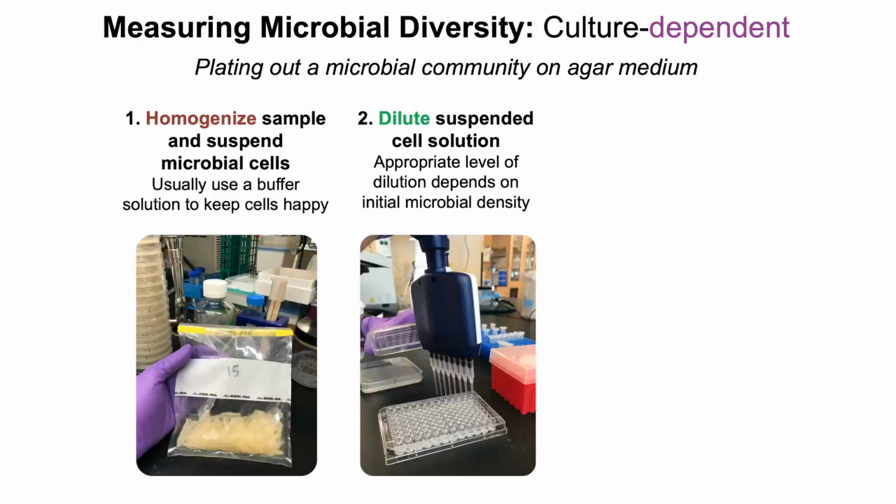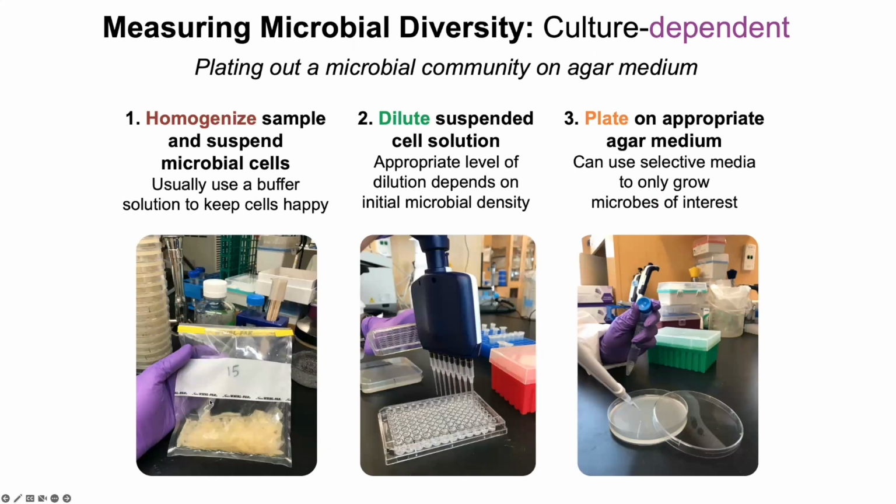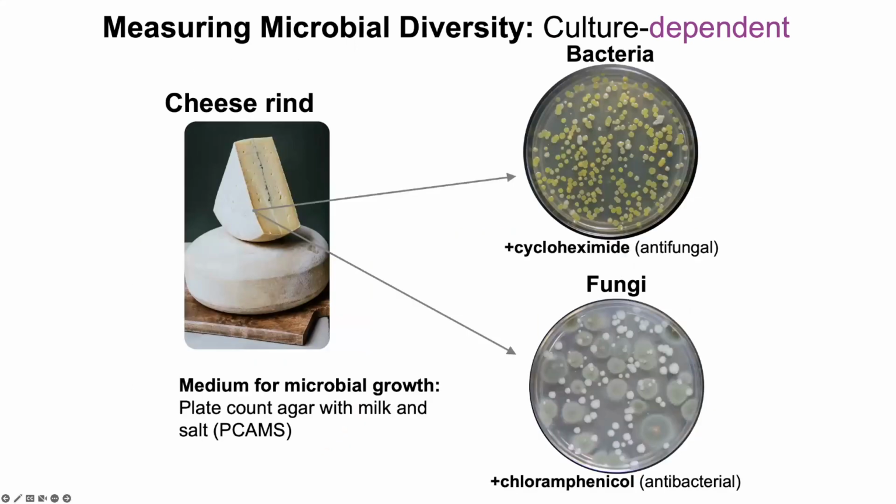Measuring microbial diversity using the culture-dependent approach involves taking a sample, here it's actually sauerkraut, but this could be cheese, mixing it up in a bag, and diluting it out in the lab so that you can spread it across an agar petri dish that has nutrients in it for the microbes to grow. Then, after a couple of days, microbial colonies will grow up. Those colonies will have distinct features depending on the type of microbe. On these agar plates, we were able to selectively grow bacteria from cheese rind. You can see some of them are lighter in color, some are green, some are smaller, and those can indicate different types of microbes.